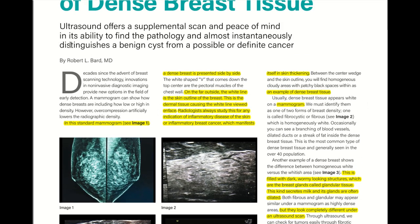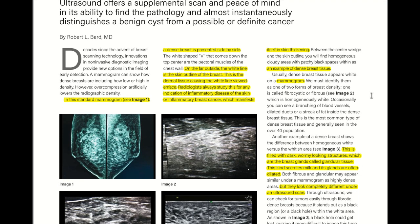So here also you can see ultrasound offers a supplemental scan and peace of mind in its ability to find the pathology, and almost instantaneously distinguishes a benign cyst from a possible or definite cancer. So it's not just one modality that will give the image.